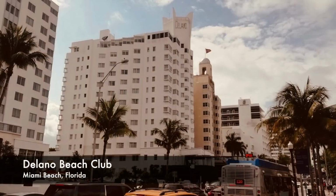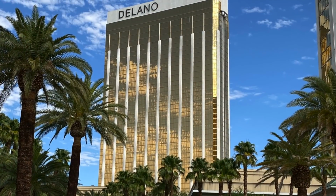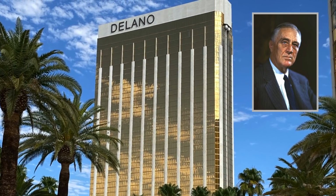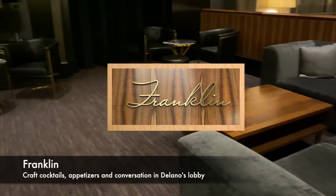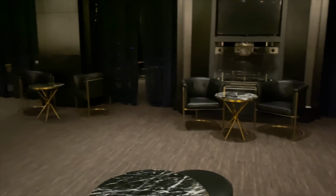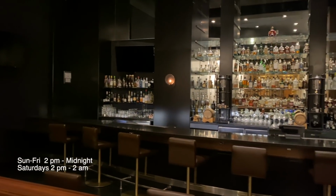Not only is the Delano inspired by the Delano in South Beach, Florida, it also pays homage to President Franklin Delano Roosevelt. In fact, this classy lobby bar is called Franklin. The color palette is dark blues and bronze, and it's a great spot for craft cocktails and light bites. Franklin opens at 2 p.m.